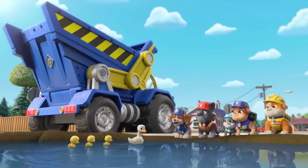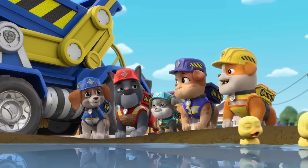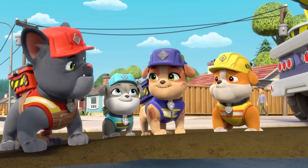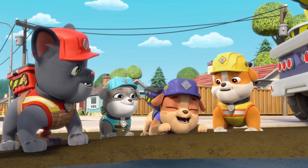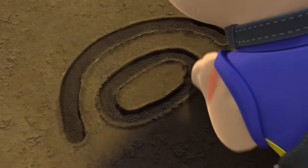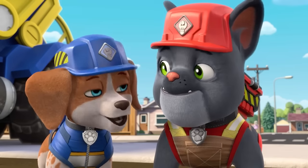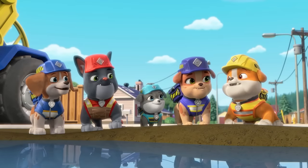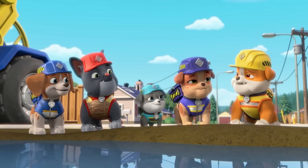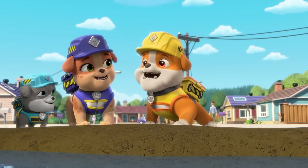Duckies! Aw, those little ducks really like their new home. There's gotta be a construction solution. Wouldn't it be fun if we built the school around the duck pond? So the ducks can stay. And the kids can have their school. I knew there was a construction solution. Mix, you are one smart pup. Let's Bow Wow build!